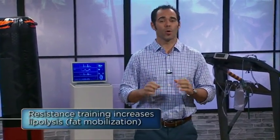Resistance training actually increases lipolysis, or fat mobilization. In fact, our research group published a few research papers on this in the Journal of Applied Physiology. We found that resistance training alone was effective for increased lipolysis from belly fat in healthy young men and in both sedentary lean and obese men.